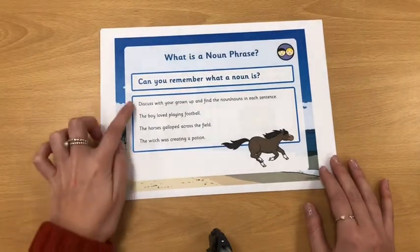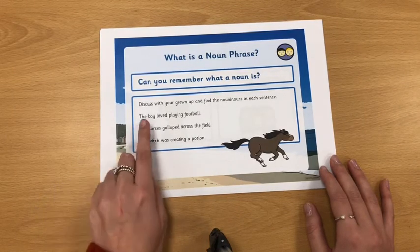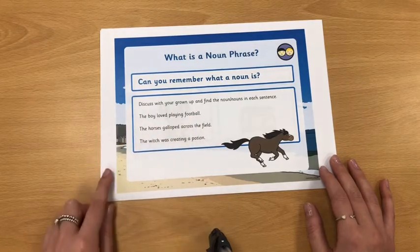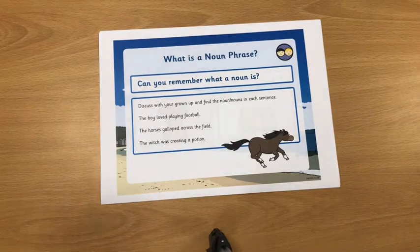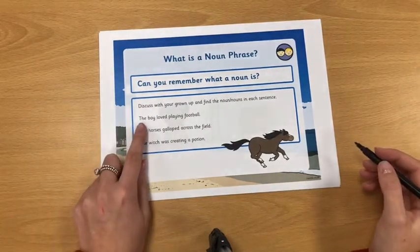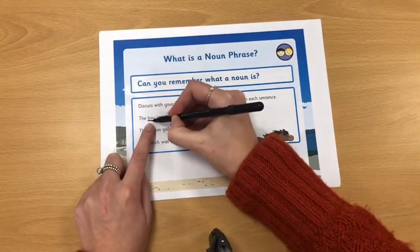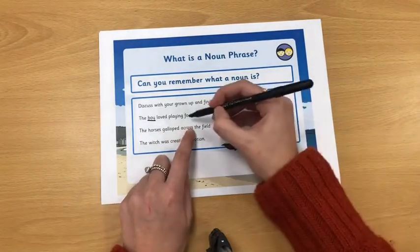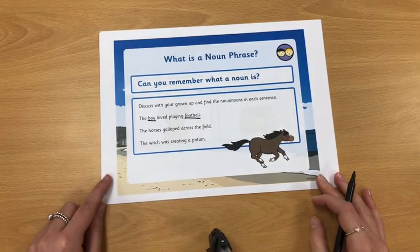Let's see, by looking at these sentences, if we can spot the nouns. The boy loved playing football. Can you talk with your grown-up? What are the naming words in that sentence? Okay, so in this sentence we have got the noun boy, because that is a noun. And we also have the noun football, because that is the name of an object. Let's move on to the next one.